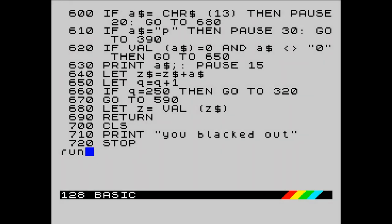Okay, guys. I fixed it all. There was one other error I could find. There was supposed to be a line 597 added, which just caused it to pause for a bit. Can't see that having made a great difference. But right, let's run it and see what happens.